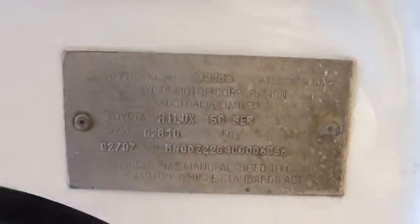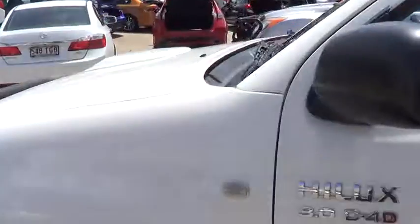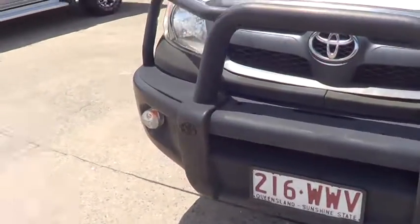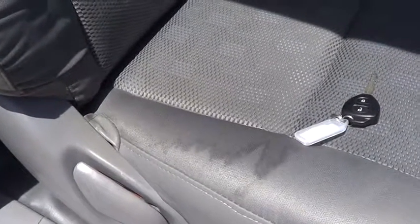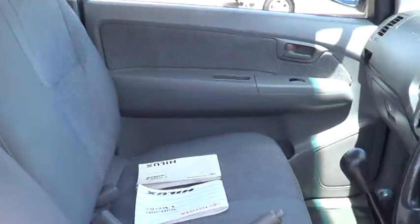Your floors are all nice and clean, no damage to any trim. I'll show you a little bit of a spillage on the other side in a minute. The compliance plate, just so you are aware, is 0207. As I take you around, I'll start the car up again in a minute. That's a factory Toyota bar, not custom fitted. As I open up here, there's a bit of discoloration on that seat, so something has been spilt on there, but there's no damage to it in any case. It's all in perfectly good order that way.